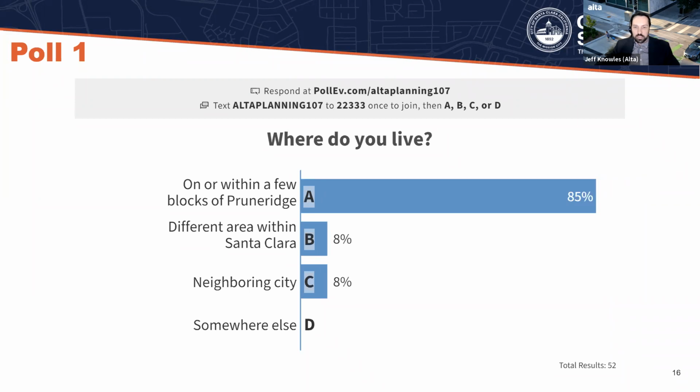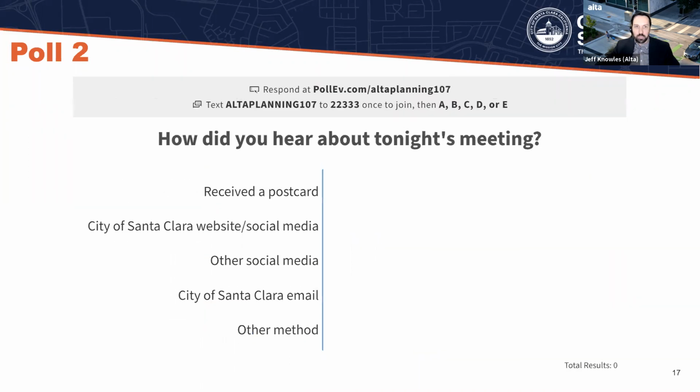Great. Wonderful to see so many people here that are directly living on or really within a few blocks of Pruneridge Avenue. That's wonderful.